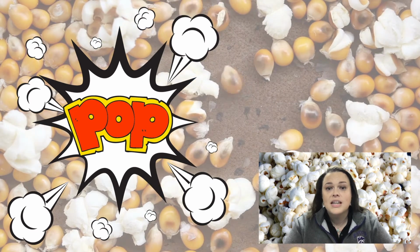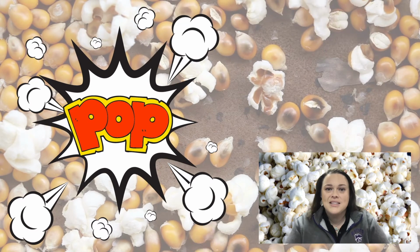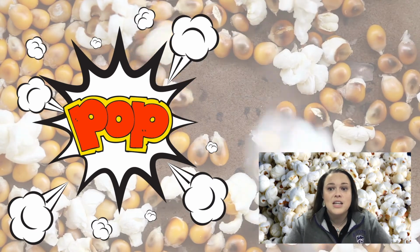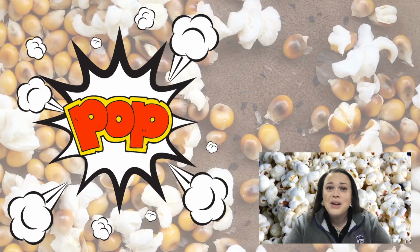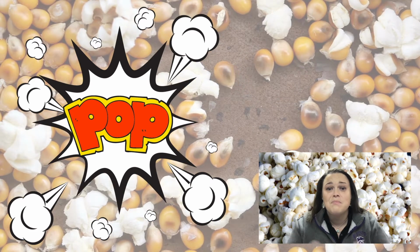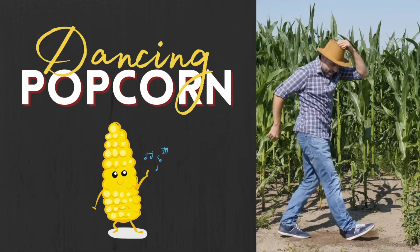Popcorn kernels contain moisture. When the kernel is heated up to 400 degrees, the moisture turns into steam and expands and tries to escape. When there is enough pressure built up for the steam to burst through the kernel's hard outer shell, we hear the pop of the kernel explosion. That's right, folks. Popcorn is a product of a small-scale explosion. The kernel turns itself inside out, and that's the part that we eat.